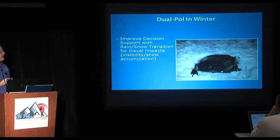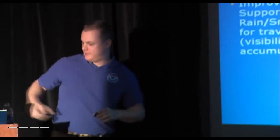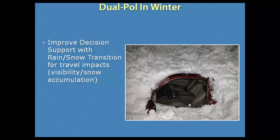So this was pretty neat. This ended up being a car buried in eastern New Mexico under 4 feet of snow, and the people were in there for 36 hours. They didn't panic. I was very impressed. Their cell phone was barely working. They called a friend who then called 911 for them, and then rescuers brought out the avalanche poles, hit the hood of the car, dug them out, broke the window, and got them out of there.